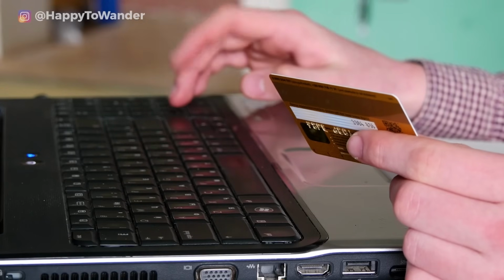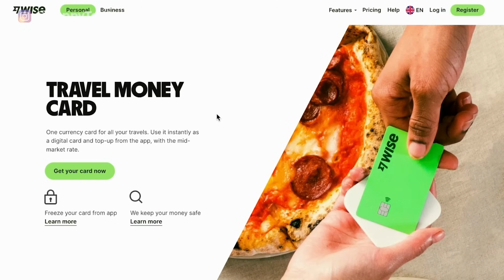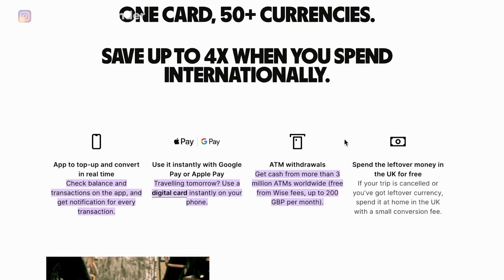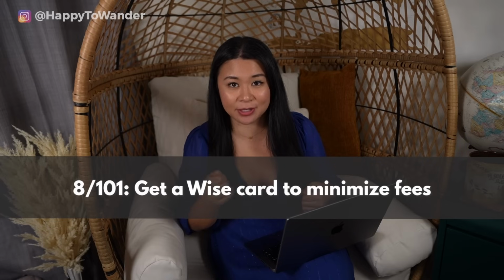So if you are worried about using your credit card abroad because of things like fees and currency conversions, then Wise gives you lower fees and lower exchange rates than normal banks would, and it's really, really handy to have because then you can just use this one card. It also allows you to withdraw money when you're abroad, and overall it's just a really handy tool to have.